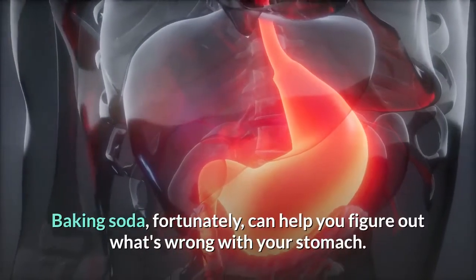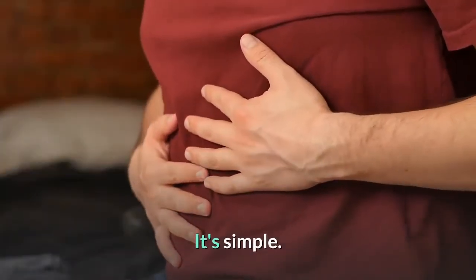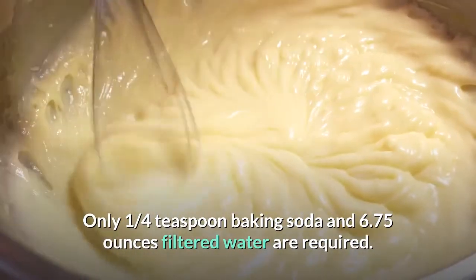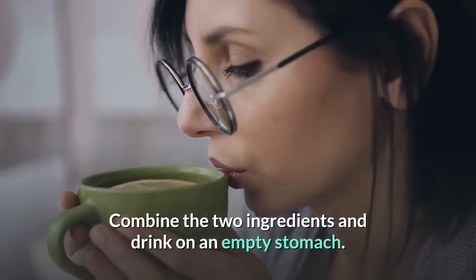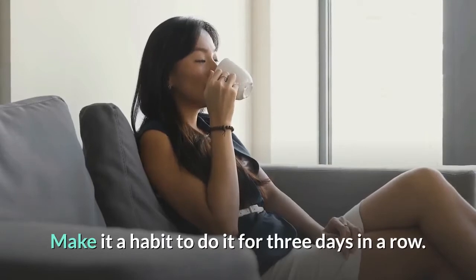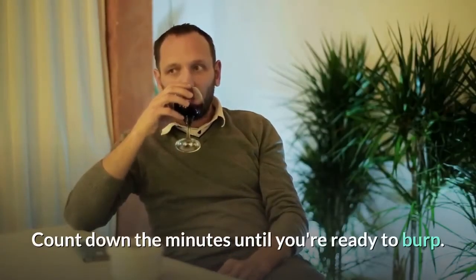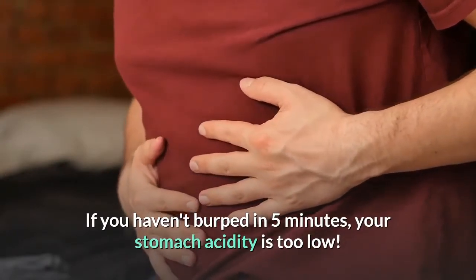Baking soda, fortunately, can help you figure out what's wrong with your stomach. It's simple. Only 1/4 teaspoon baking soda and 6.75 ounces filtered water are required. Combine the two ingredients and drink on an empty stomach. Make it a habit to do it for 3 days in a row. Count down the minutes until you're ready to burp. If you haven't burped in 5 minutes, your stomach acidity is too low.